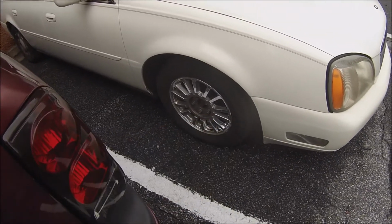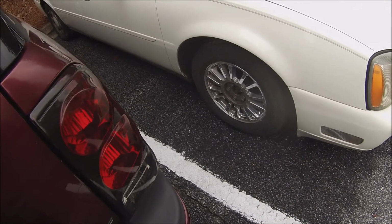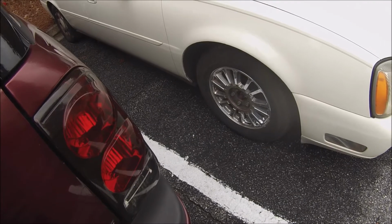Oh, by the way, I got the tire from Pull Apart for like $38. It's a damn good tire. The tire is actually better than the tires that are on here. Too bad I couldn't find 4 of them.